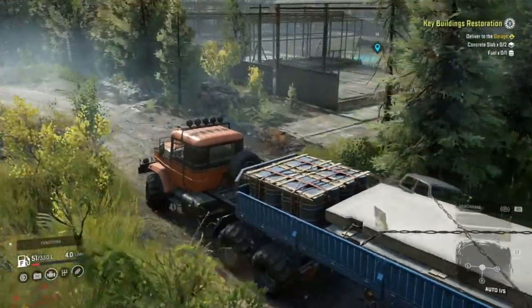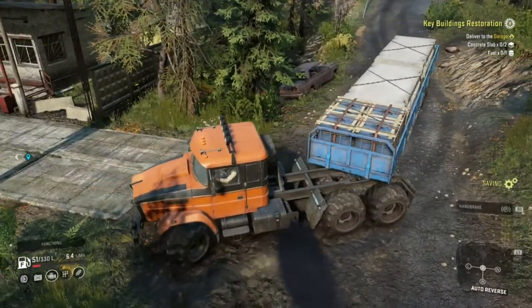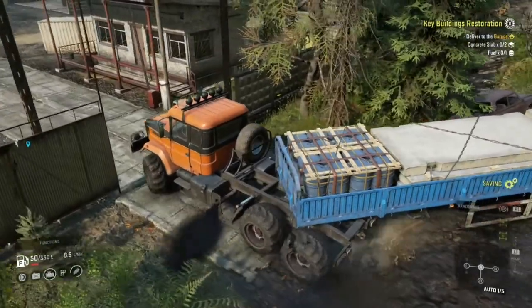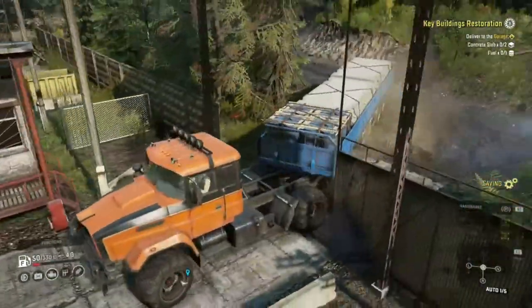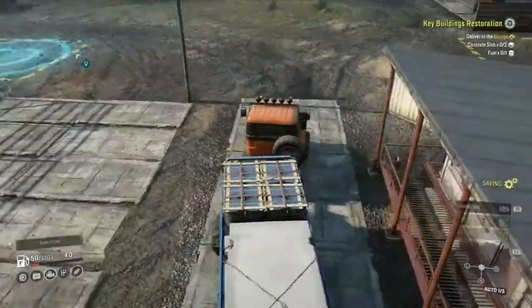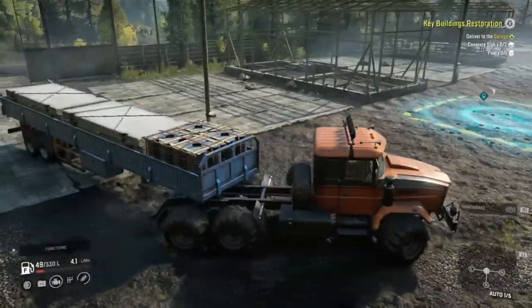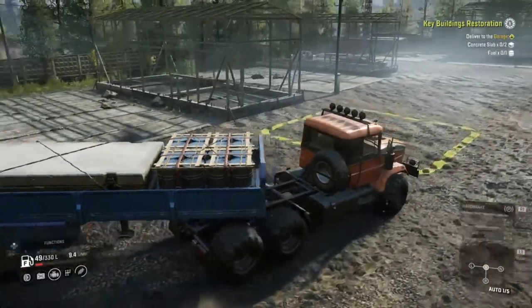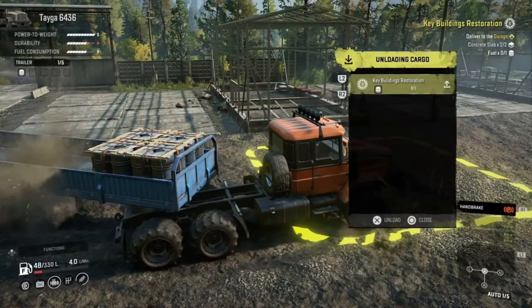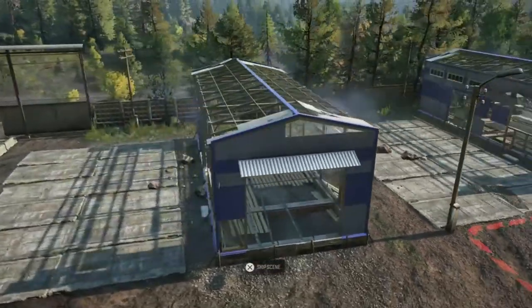Right, so we just want to turn in here. Now it is quite a tight entrance, so I'm hoping we should be able to get in here. I've also just noticed we are very, very low on fuel. It's actually a good job we made it here, and it's a good job we're going to be building a garage, because that means we can actually refuel our truck again. So we just need to drive to here, and you can see the frame is already there, but if we go ahead and unload it, there we go, we actually build the garage in Zimnengorsk.